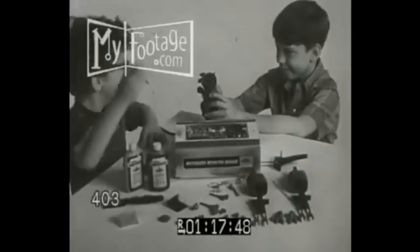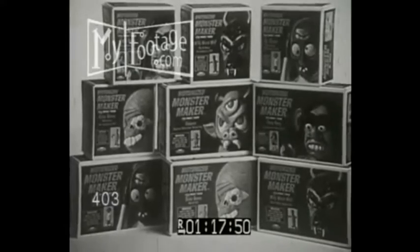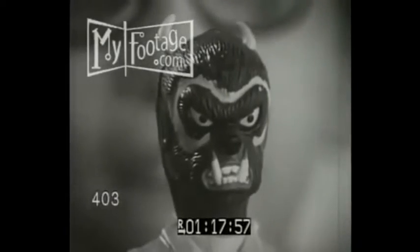Motorized monsters. Fiendishly fun. And you make them walk with your motorized monster maker. You pour the colored plastics for Og the Ogre. With extra kits, you make Harry, Harry, Harry, or bald. You choose the ears for Galaxon, the horns for Willy Weirdwolf. Motorized monsters. Design them, make them, get them.